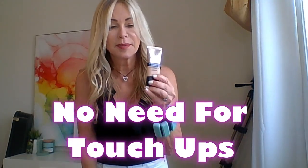But so this is a great product. It lasts all day. No need for touch-ups. It's non-drying, and it's like $8 to $10. So this for me is an absolute 10. It's a 10. But I've been hearing a lot of buzz about another foundation.